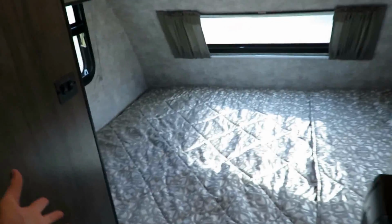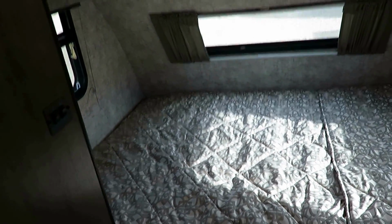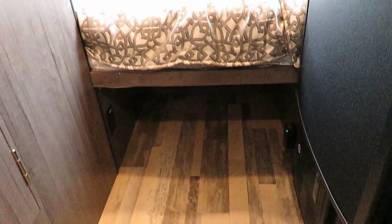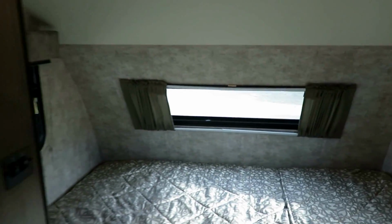This is a 6.5-foot trailer, so we've got a max width bed back here. They couldn't have put a bigger bed in it. And they do have a nice little storage pocket below the bed down here as well. Cross breeze windows on both sides of the bed too, and you do have privacy shades all the way around.